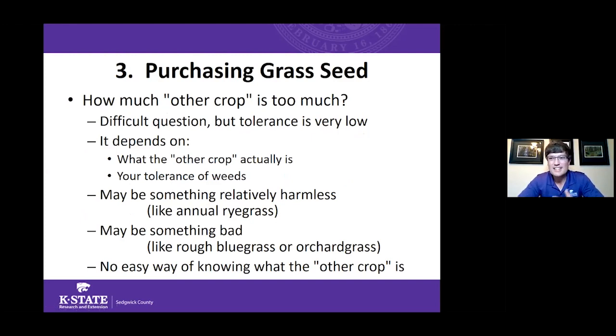So I think the question then becomes, how much is too much of these weed seeds or other crops? And that's a difficult question to answer, but typically our tolerance is very low because it's going to depend on what that other crop actually is. It's going to depend on your tolerance for weeds in your lawn, and it's also going to depend on the overall amount of weed seeds that are there.